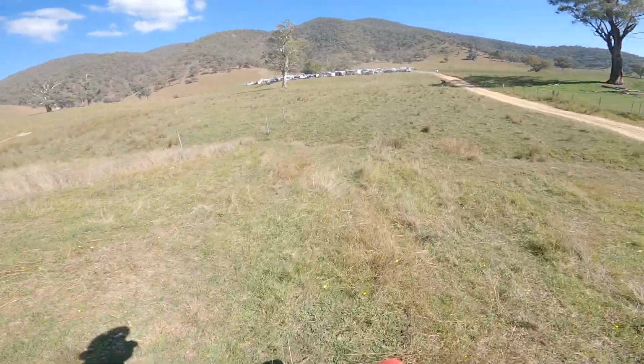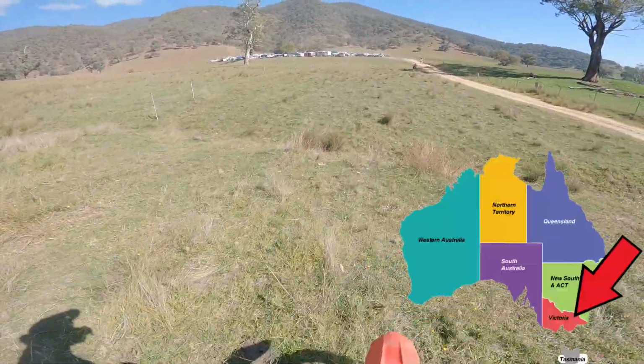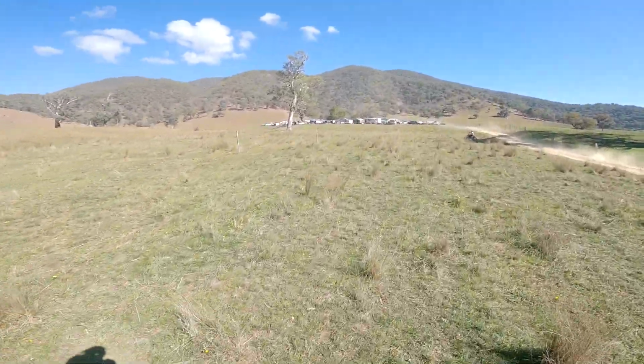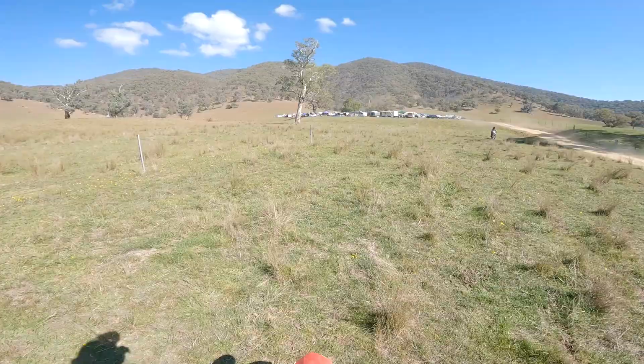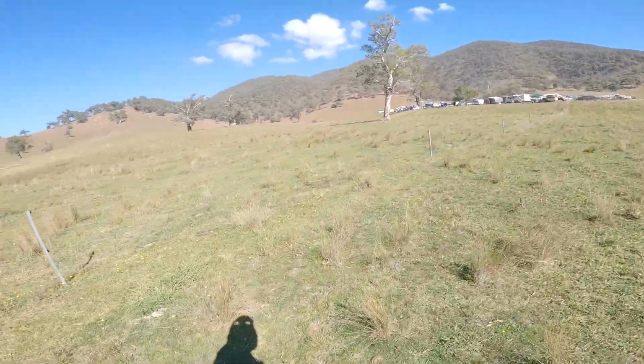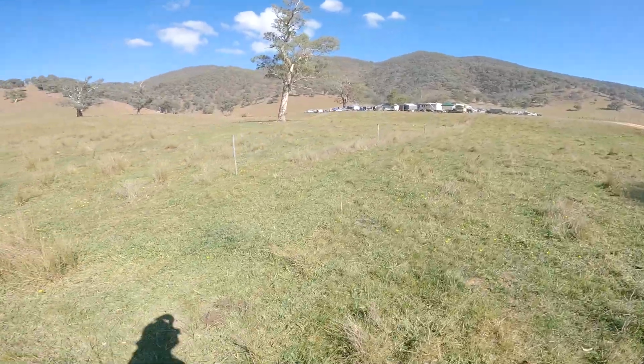This weekend we are near Corryong, and the race is the Kosciuszko Killer. Had some pretty fresh weather overnight, got down to about 6 degrees, but the sun is out this morning, and she's quite warm, but it's pretty dusty already.